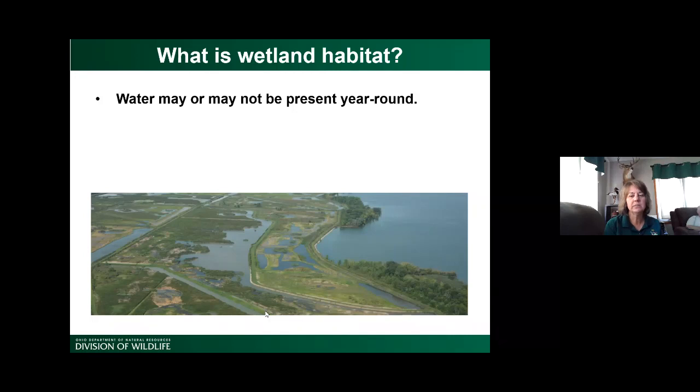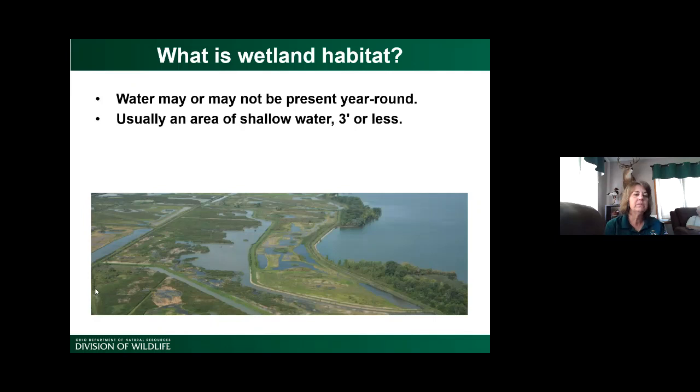If you look to the left, that's Pickerel Creek, all of that area in there where you can see a little bit of water mixed with land. Those areas are going to have shallow water. That's another thing that's important. So a wetland may have water year-round. It may not have any water at all, depending on the time of year. We'll get into that a little bit later. But then it's also going to have shallow water, so less than 3 feet. And it's going to include both a mixture of land and water. So it's a combination of both.